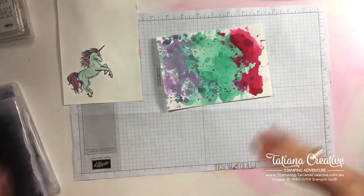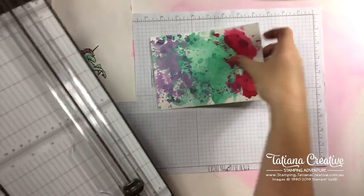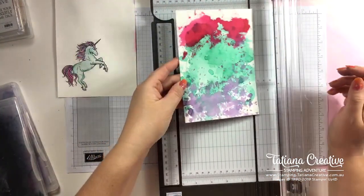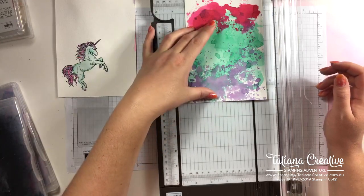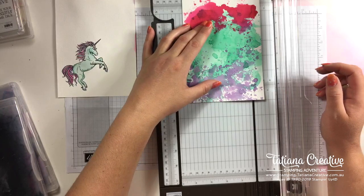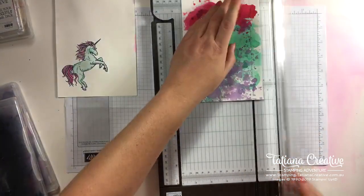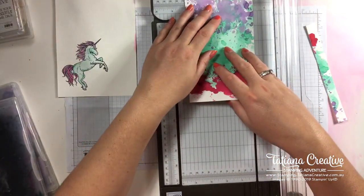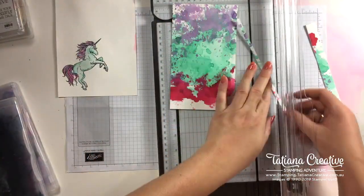And we're going to trim down our background. Firstly, we're going to trim it. Do I want it full-sized? Or do I want it... I'm thinking. So I'm going to trim one side. And I'm going to go with a full-sized card front. So that means trimming it down to 10.5 centimeters.